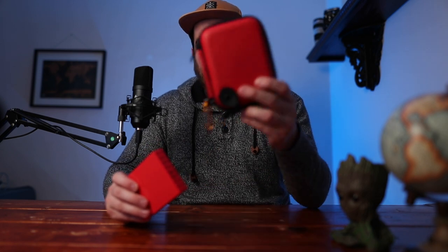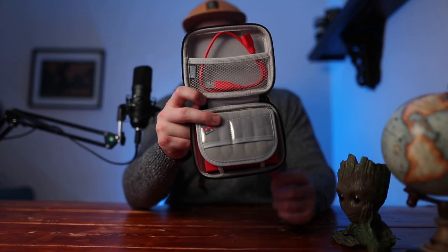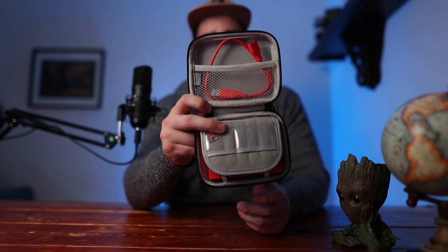It's not the most robust thing, but out of the 10 that I have, only one has given out on me. In order to protect it, I just buy these pouches off of Amazon. I believe they're about $20 or $30 Canadian. You can have the cords on the top, a couple extra SD cards in here. They zip up, they're water resistant, so I have no complaints here.